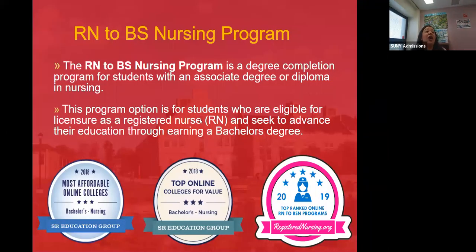In terms of the RN to BS program, it is designed for students who have or will be completing an associate's degree in nursing. So in order for students to continue on in the program and be accepted, students do have to show us that they will be completing their associate's degree in nursing.